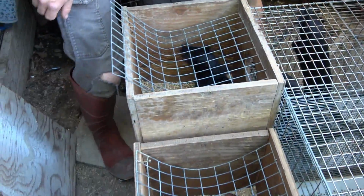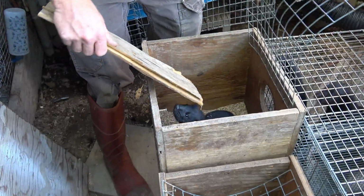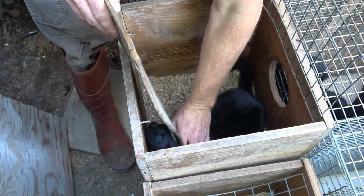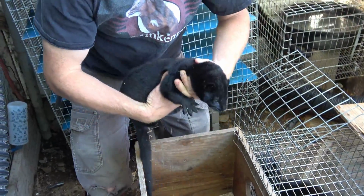So one of the tricks I use, if I think they might bite at my hand, is I'll just kind of blindfold them with this board, so they can't see my hand coming. They tend to do a little better when they can't see it coming.